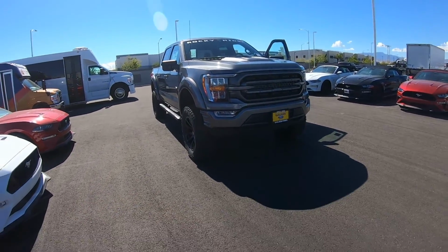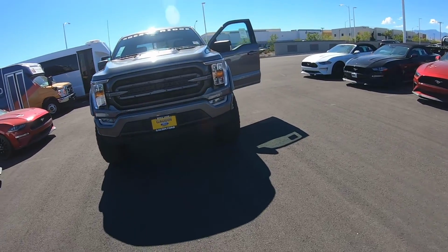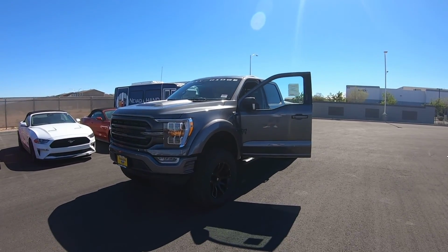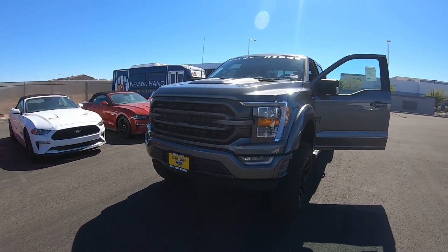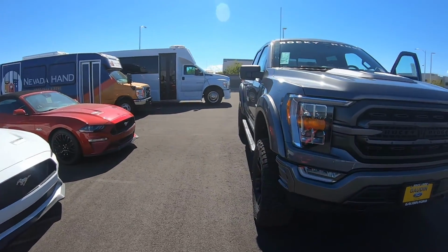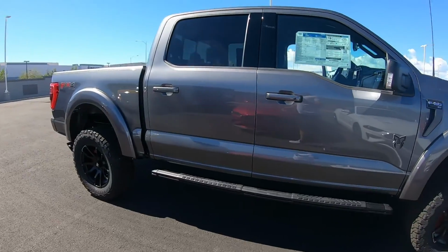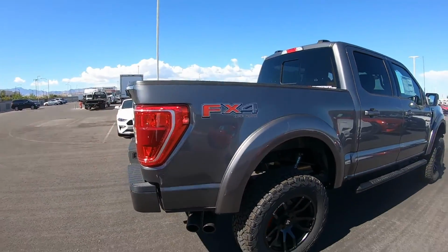I mean, XLT F-150s nowadays are probably nicer than the previous generation Lariats, because you get that massive Sync 4 screen. You do get a really comfortable interior. Those cloth seats are really comfortable, especially on long distances. I've done long distance trips in an XLT F-150. It's a really comfortable truck. It rides great. This one probably not as great because of the tires. But aside from all that, you can't really buy a truck that could do all these things and still be under a warranty, because this thing's a monster.